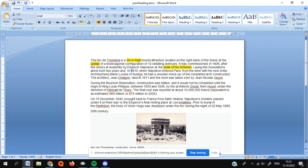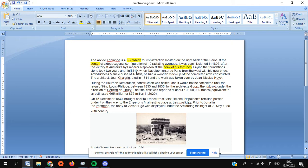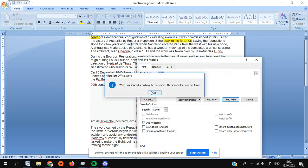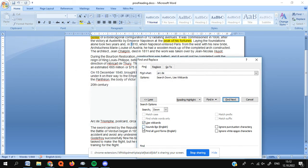Something else that you might want to put in your checklist are terms that you've noticed you've made mistakes with throughout the translation. For example, this piece is about the Arc de Triomphe in France. I might have noted to myself, on my checklist, that I've been spelling this incorrectly. So I can use a quick find and replace, and search here for Arc de, and quickly check, have I managed to spell this word correctly throughout the document? So we're going to want to take the wildcards off there. Hold on, there we go, perfect.